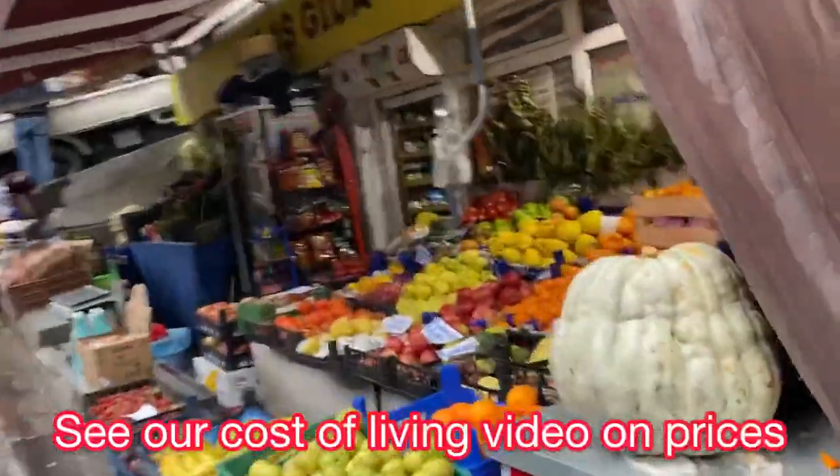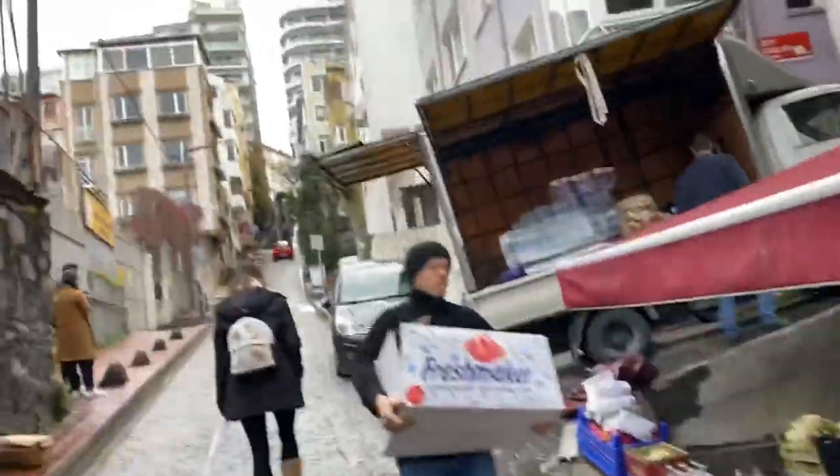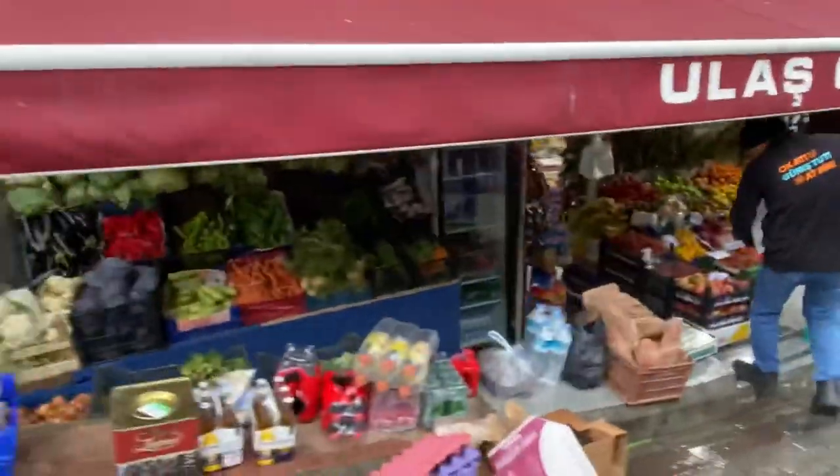So this is the market Julie goes to quite often. It's on the street. We live up the hill there, and this is where we've been doing our shopping.